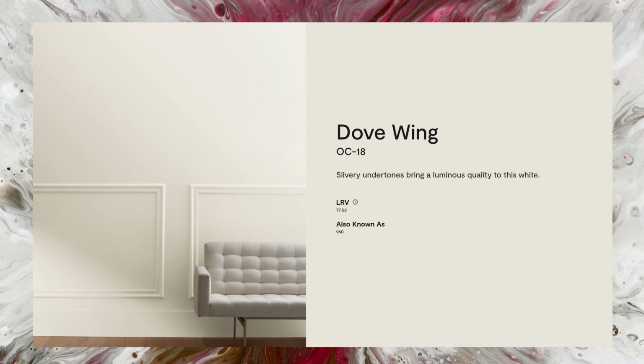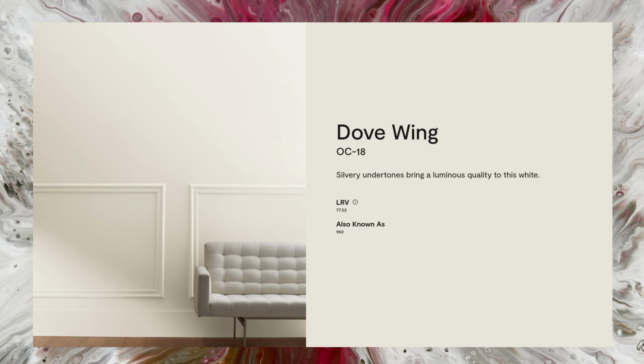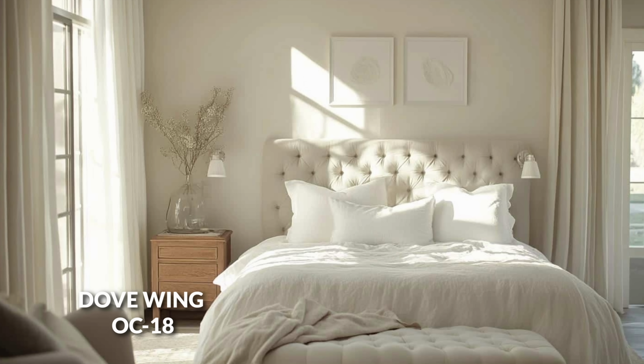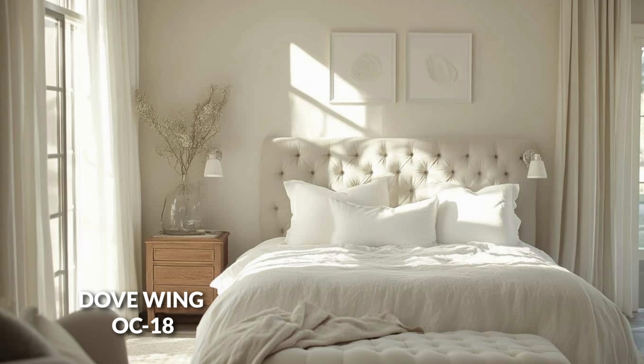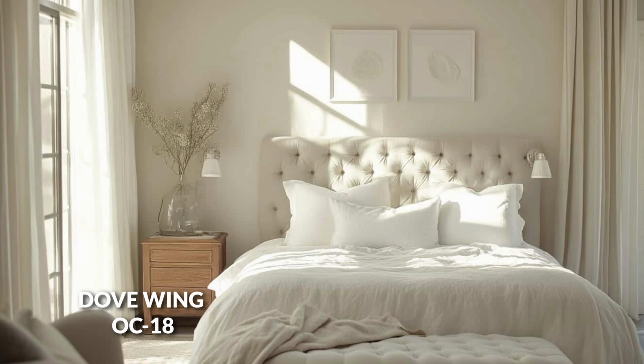And another option that I enjoy and I've actually used is Benjamin Moore's Dove Wing. It has a hint of gray, making it perhaps a little more modern feeling or contemporary, a bit fresher. It feels sophisticated, and it's perfect for those contemporary spaces, but still feels cozy enough for your home. It feels a little more gray to me than the others, but I think that's great if you're looking for that sophisticated contemporary style home that still has enough warmth where it's going to feel comforting in your home.